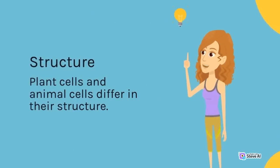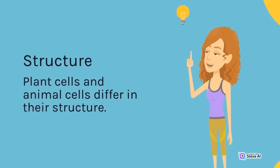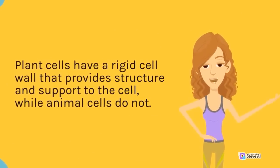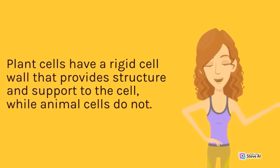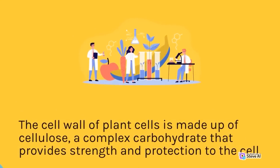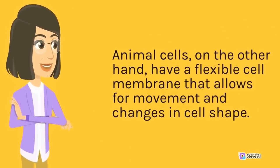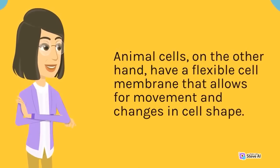Structure. Plant cells and animal cells differ in their structure. Plant cells have a rigid cell wall that provides structure and support to the cell, while animal cells do not. The cell wall of plant cells is made up of cellulose, a complex carbohydrate that provides strength and protection to the cell. Animal cells, on the other hand, have a flexible cell membrane that allows for movement and changes in cell shape.